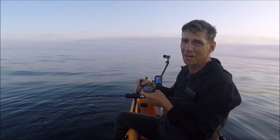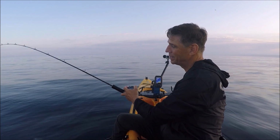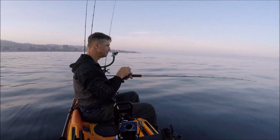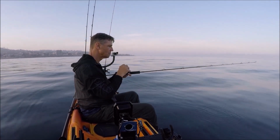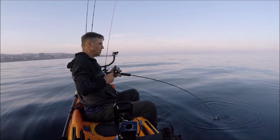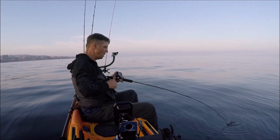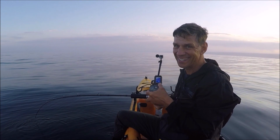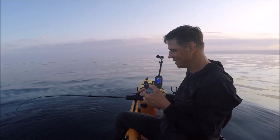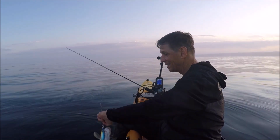I metered this spot in 115, and although I'm drifting off it, as soon as it hits the bottom, not monsters, but a bunch of sandies stacked up, and they're fat sandies too. This is fun. They must just be stacked up down there.